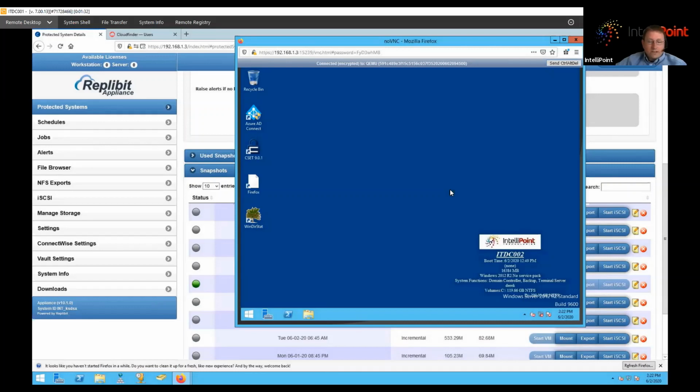I have it booted up in a test environment, but if I booted it up into live, it actually gives it an IP address on your network, and you're back up and running. Your systems never knew that this is a new server.